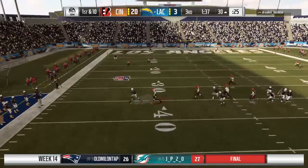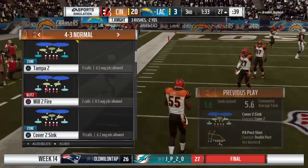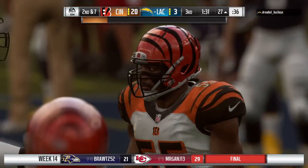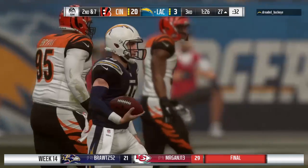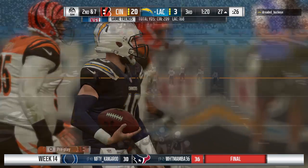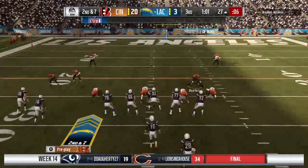Buying time to his left. And he'll be brought down at the 27-yard line. He'll get 3 yards on the scramble there. It's 2nd down. How about a tip of the cap to the defense? They're working against a very mobile quarterback, but all day long they've kept him under wraps. And on that play, they held him to a short gain.